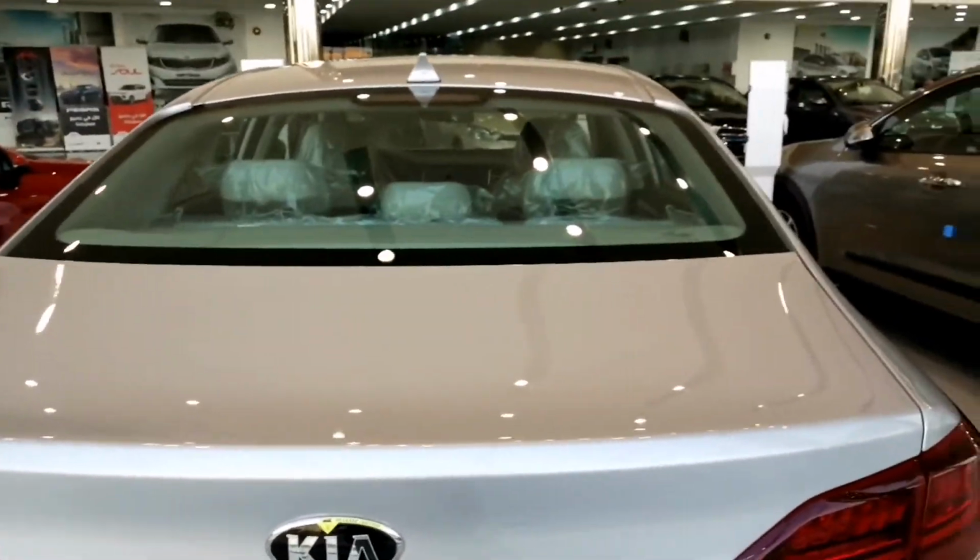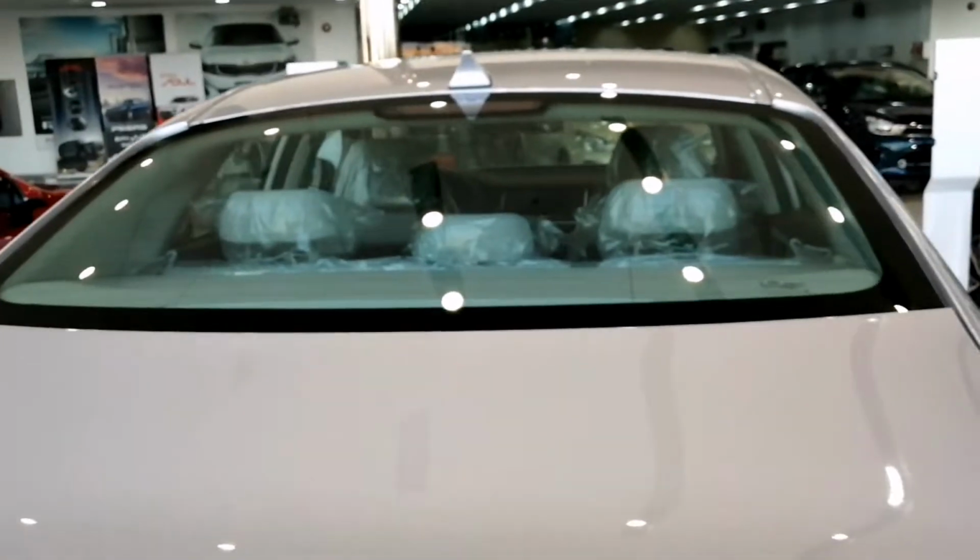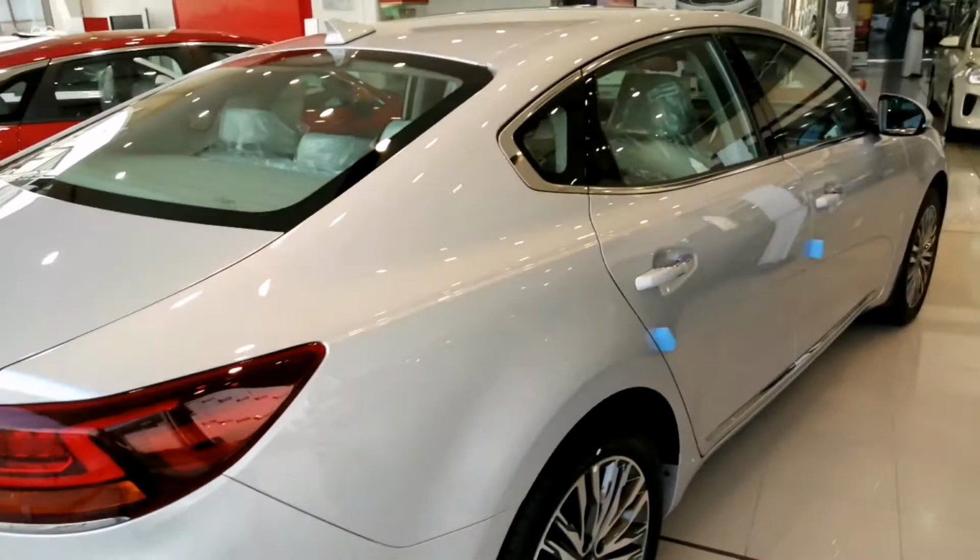Pricing and which one to buy. Technology, $38,885. What's new for 2020?